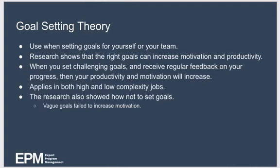Now, Locke and Latham, the two guys who developed the theory, were able to demonstrate that when you set specific and challenging goals and you receive regular feedback on your progress, then your productivity and your motivation will increase. Now, this applies whether your job is highly complex or low in complexity. So whatever your job right now or whatever your team do, then this theory can help improve productivity and motivation.